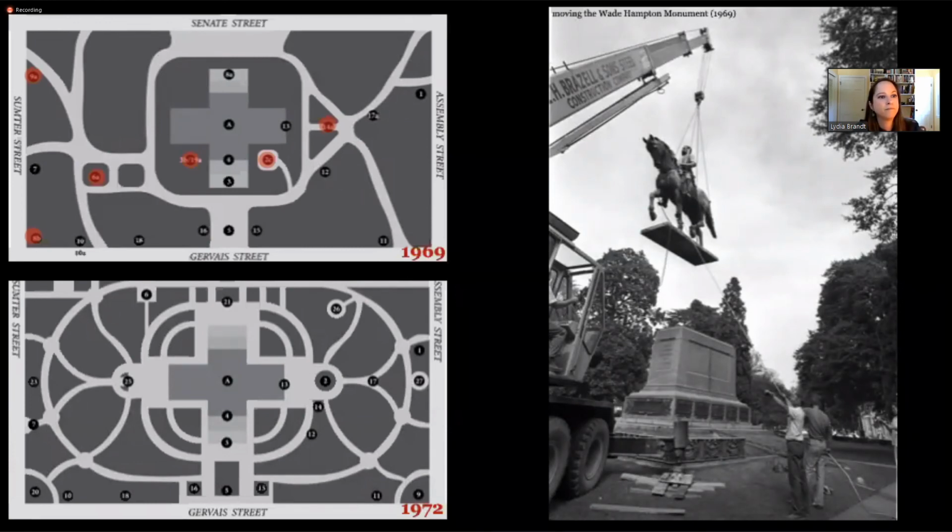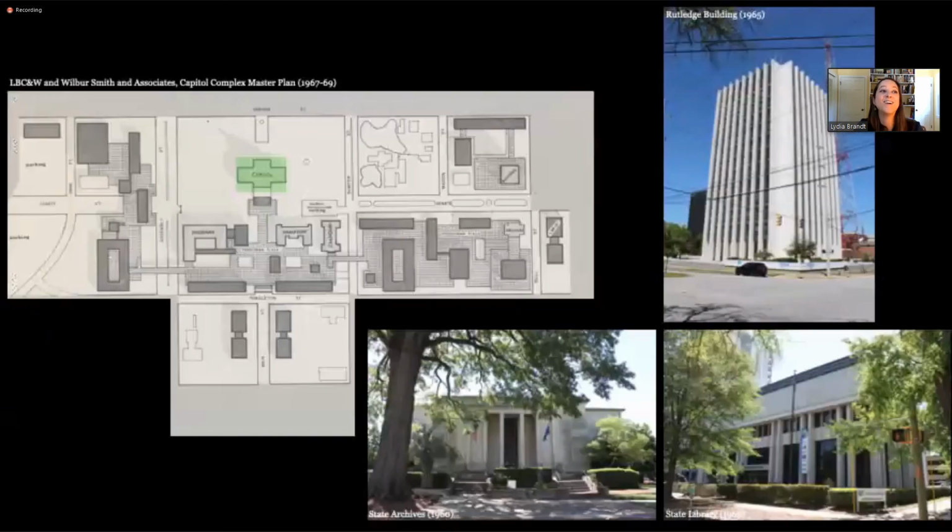How did the Capitol complex plan fit into the larger Doxiadis plan? Doxiadis. Oh, I know the person who answered. I don't know who it is, but I know this person, I'm sure.